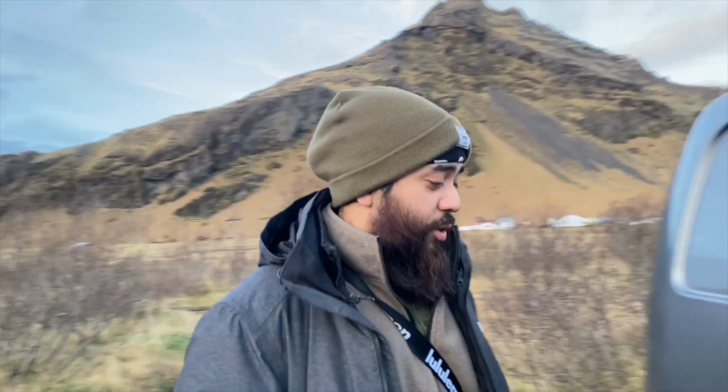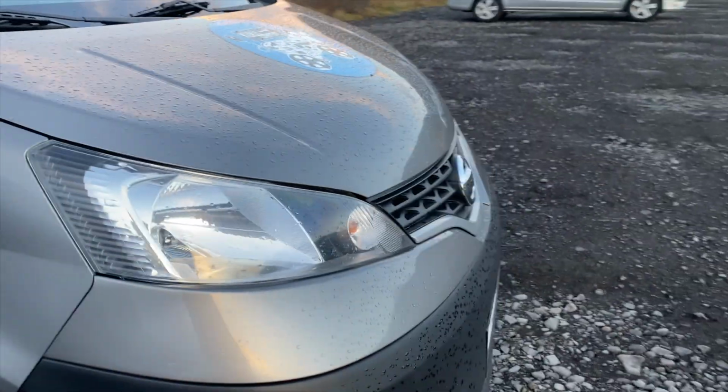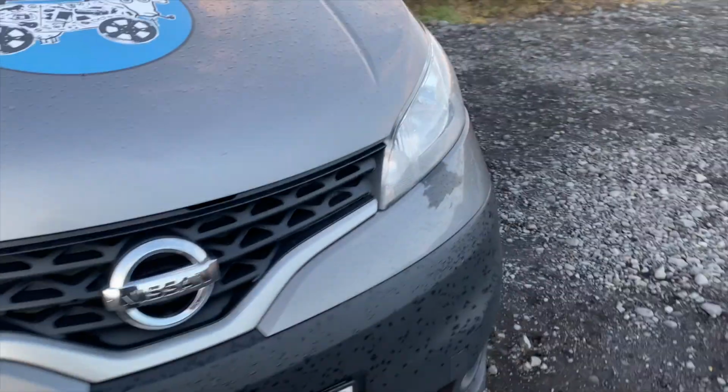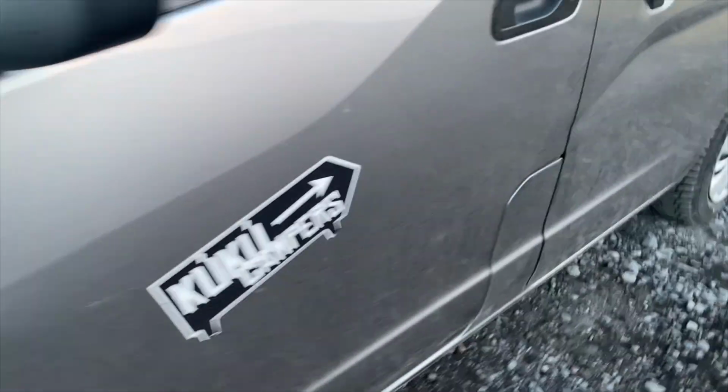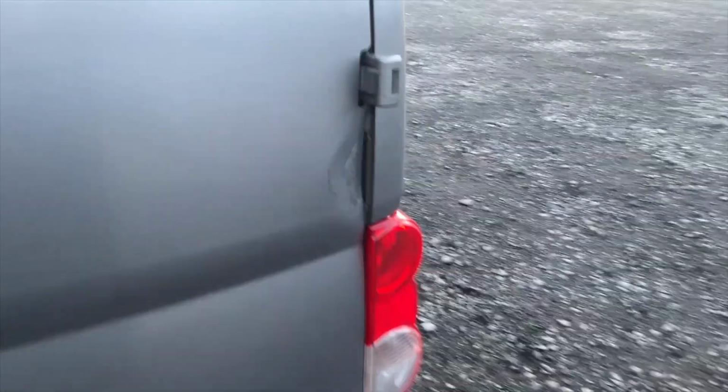But when you are picking up your camper van, make sure you take footage, videos, pictures of every single ding and dent, all sides, everywhere, because they will try and ding you for it. You don't lose your money over that. Like, this camper van was pretty banged up. You've got paint coming off, there's a pretty big dent right here, and then another one right here.